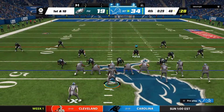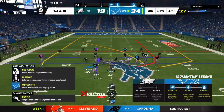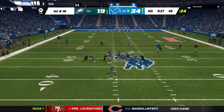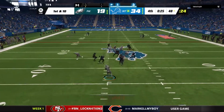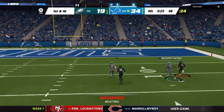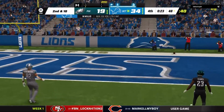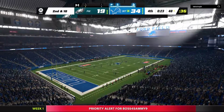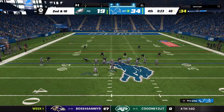Let's go now. Now it looks like he'll throw here. He's letting this one go for Fuller. And this one is incomplete. Despite the lead here in the 4th, they're still taking shots. Not content to sit on this lead at all.